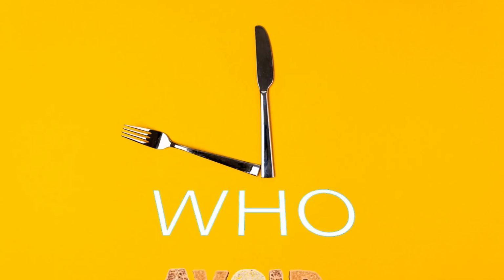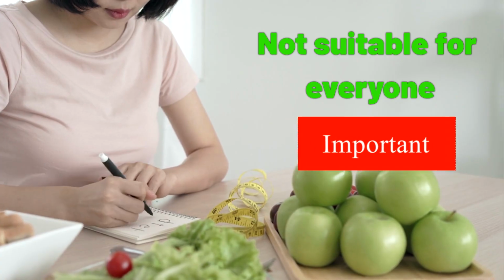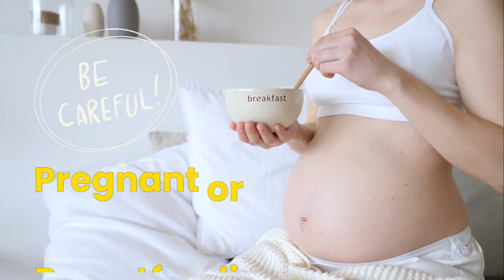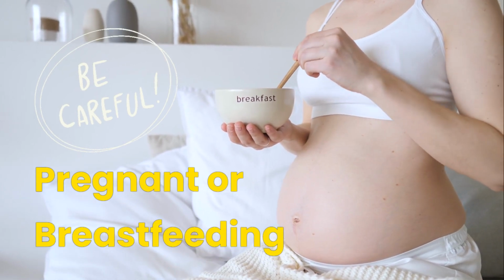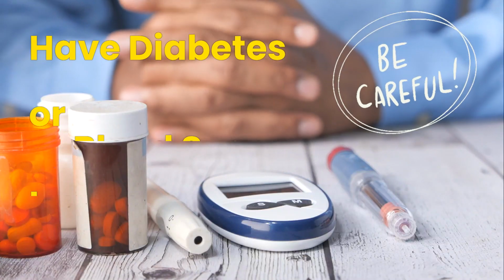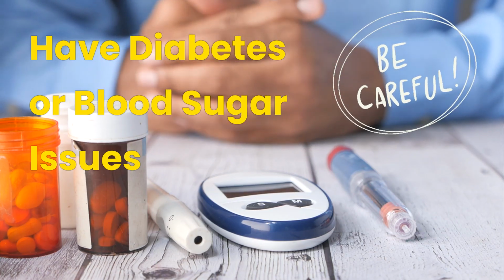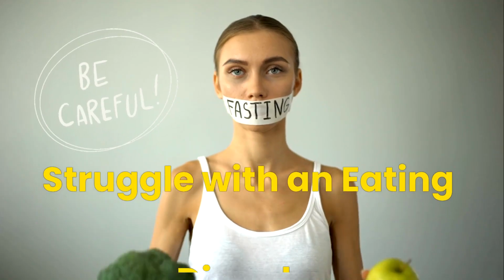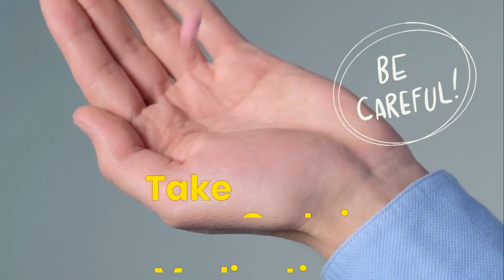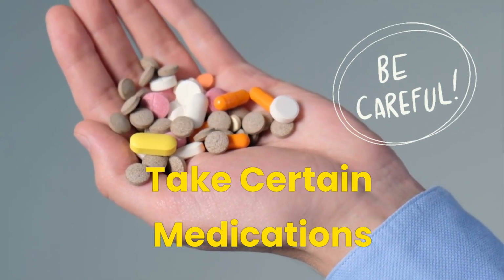Who should avoid intermittent fasting? While many people can benefit from IF, it's not suitable for everyone. Consider talking to a healthcare professional if you are pregnant or breastfeeding, nutrient demands are higher, and fasting can compromise consistent intake. Have diabetes or blood sugar issues. Fasting can disrupt glucose control without medical supervision. Struggle with an eating disorder. Restrictive eating windows may trigger harmful behaviors. Take certain medications. Some prescriptions require regular meals to work effectively.